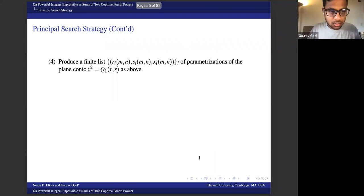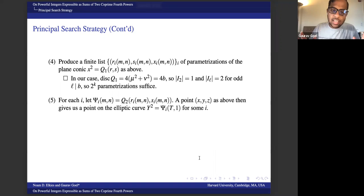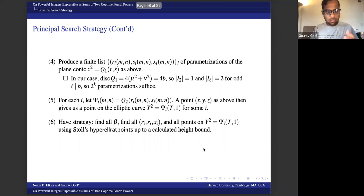So coming back to our principal search strategy, we've got these two conics we're looking at. We parametrize one of these conics. We produce this finite list of parametrizations as above. In our case, the discriminant is just 4b, so 2 to the k parametrizations suffice, where k as before is the number of primes dividing b. For each i, you plug this parametrization into the other conic. And so that gives you a point on the elliptic curve y squared equals psi i of t comma 1, on which we can run Stoll's hyperelliptic points routine. So this is our strategy.